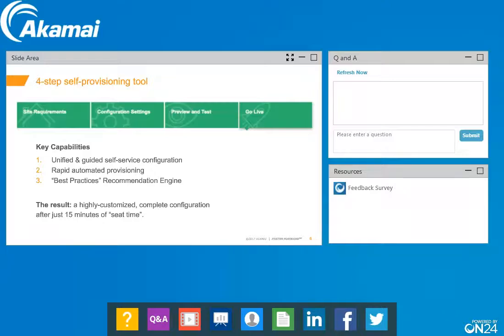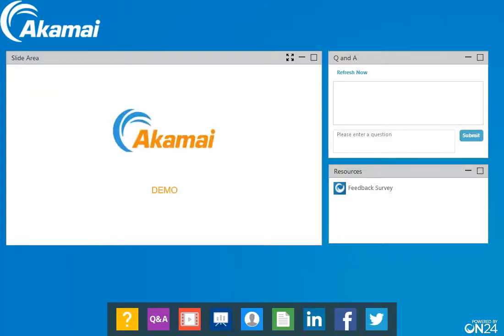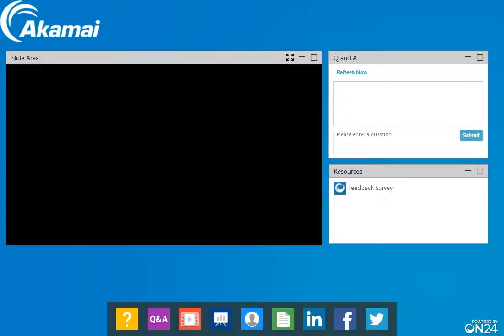So now, let's watch a demo where I walk through each step of the workflow. And after the demo, I'll talk about how we follow up with recommendations after the configuration is live on the Akamai network.